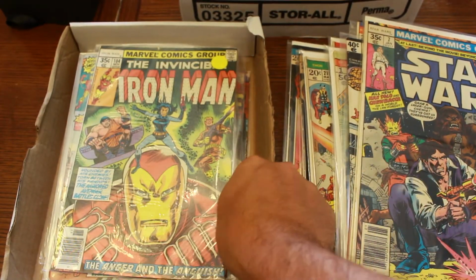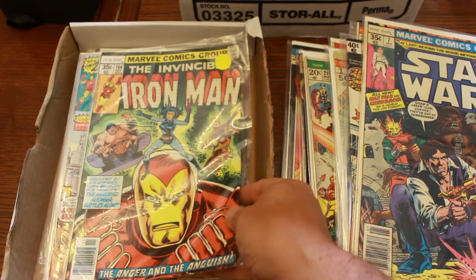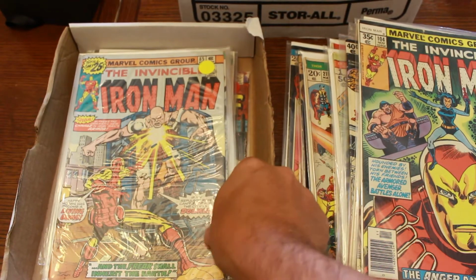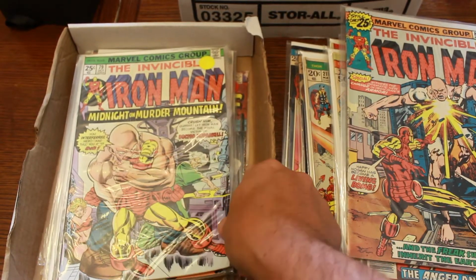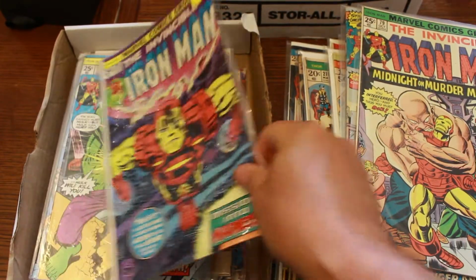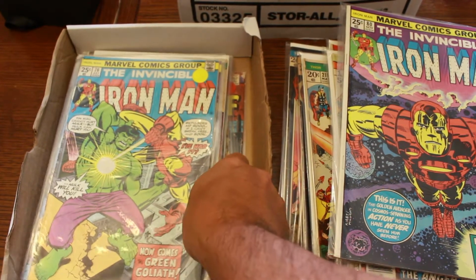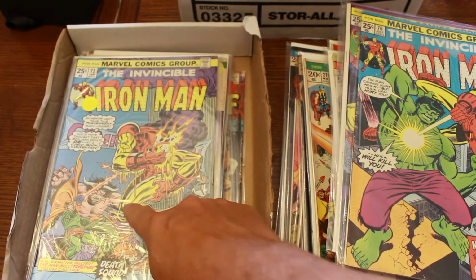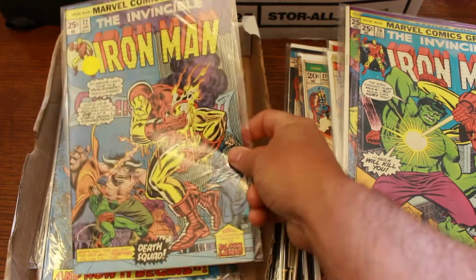A few more Iron Mans. I don't know if that 35 cents is a variant or if it's the regular price. I'll have to check it. 85. A lot of early Iron Mans, pre number 100s. Green Goliath, the Hulk. This guy's kind of neat looking. I don't know if you can see it. A lot of light in here today, so.